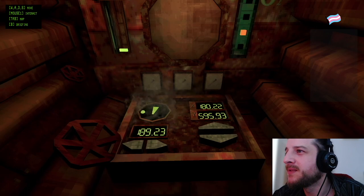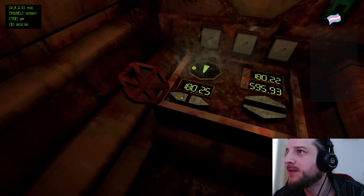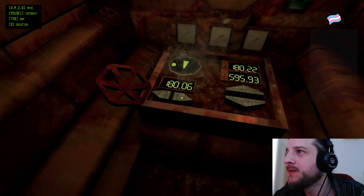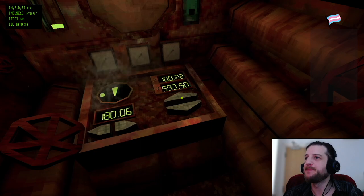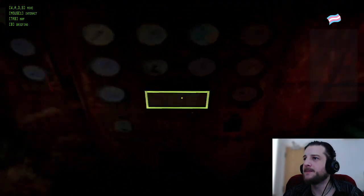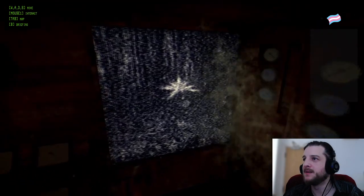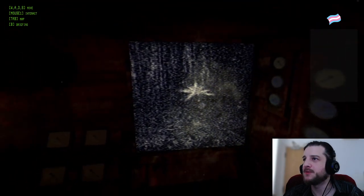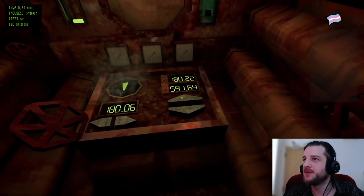180, Y576. So we can adjust to go directly at 180 degrees and continue. 576. I wonder if we can see anything now. Let's see what's ahead. What's there? It's a crystal formation. Let's continue.